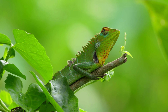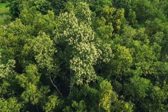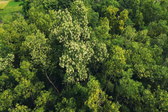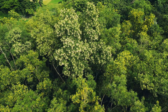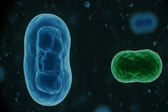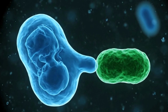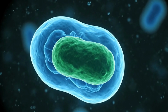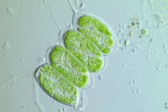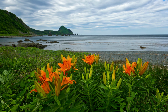But cyanobacteria didn't stop there. About 1.5 billion years ago, something wild happened. A bigger cell, one with a nucleus, swallowed a cyanobacterium. Instead of digesting it, they teamed up. This cyanobacterium turned into what we call a chloroplast, the part of a plant that does photosynthesis.